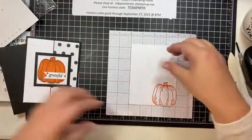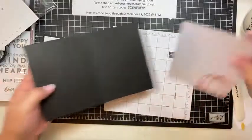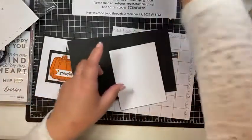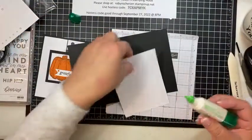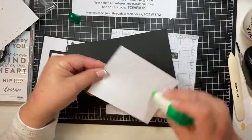This is a very basic card, you guys. With my coffee and a card, I don't go too super crazy. It's a free class to you if you'd like to come and just make. Sometimes you just need to get away. So make sure you're coming.